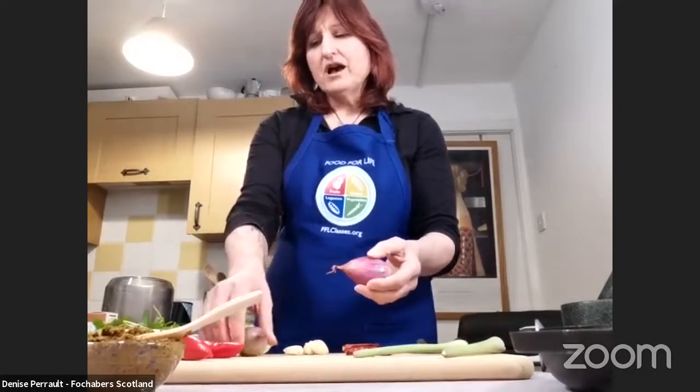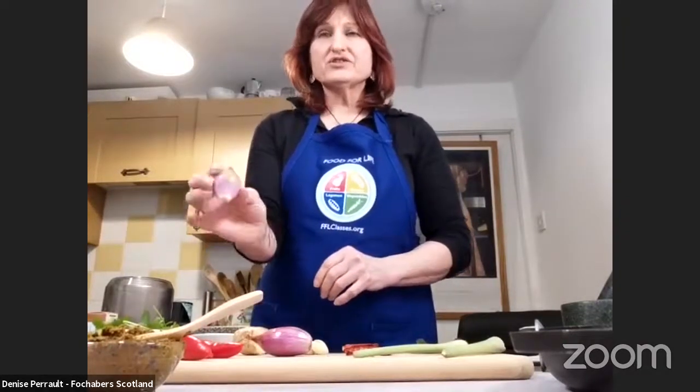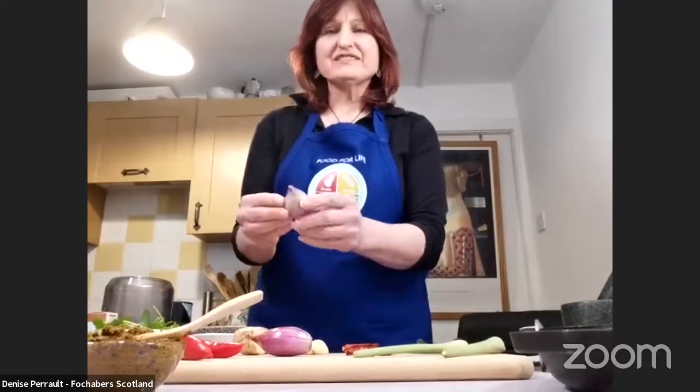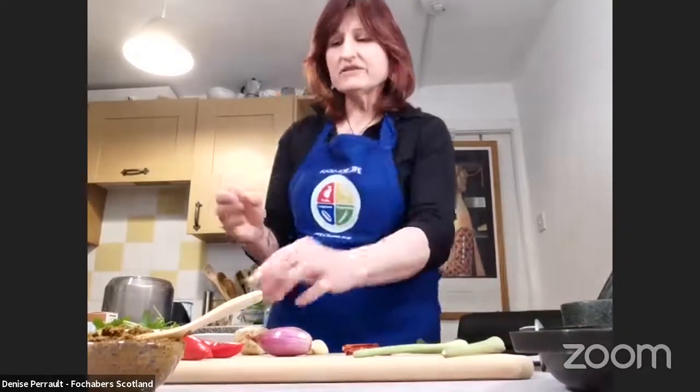Just to mention about shallots, if you like onions, whole shallots in a stew, I cannot recommend that highly enough. They're fantastic. They'll fall apart and they'll be not too oniony, just lovely.